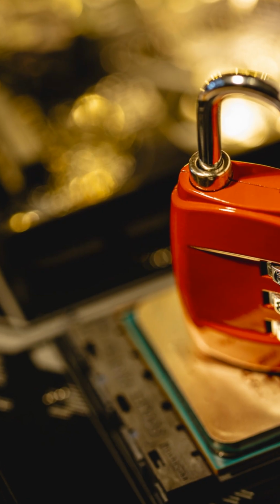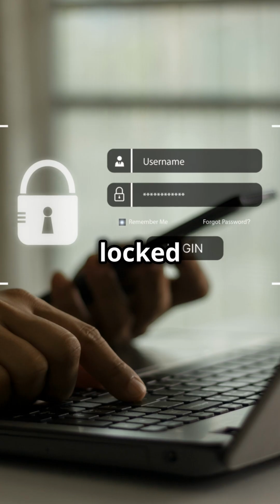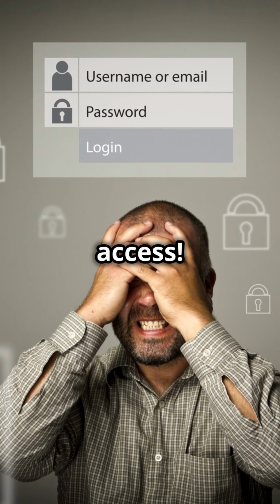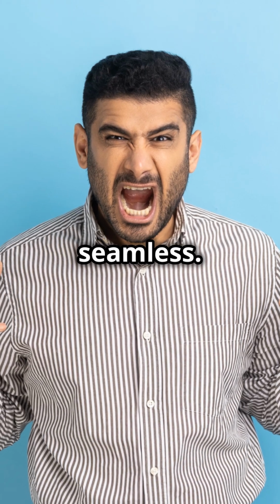Mistake number 3. Overcomplicating it and forgetting your own password. If it's too complex to remember, you might get locked out. Tip: use a password manager for secure, easy access. These tools not only store your passwords but can also autofill them for you, making the login process seamless.